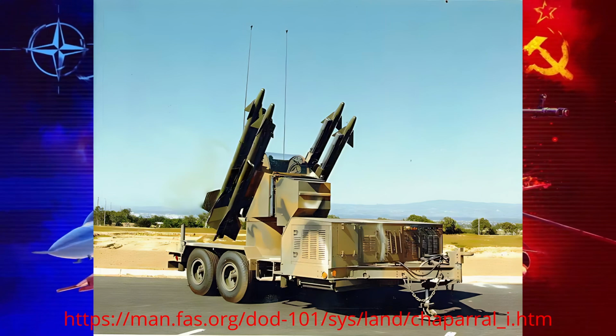Even the Chaparral had to lose some weight in this division. It comes as the new XM895 T-Chap, being a towed variant. It doesn't look very pretty without its front cabin, does it?